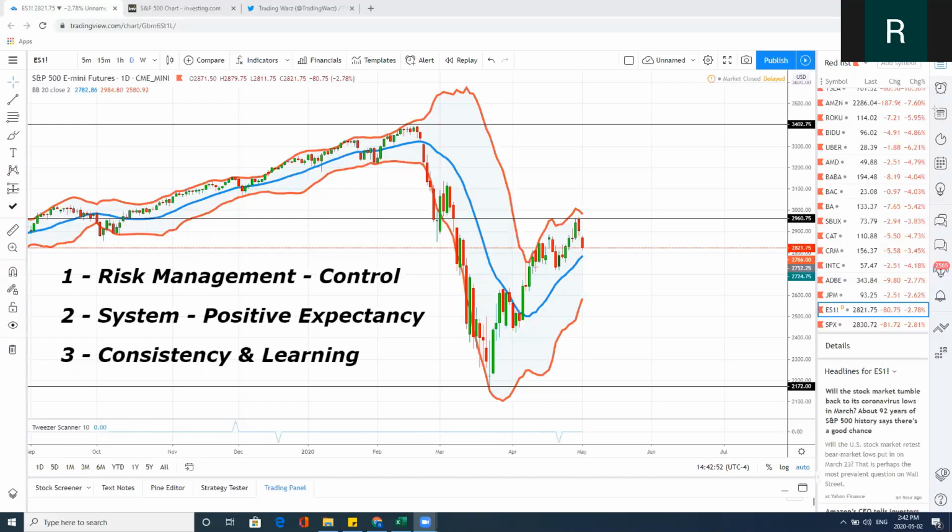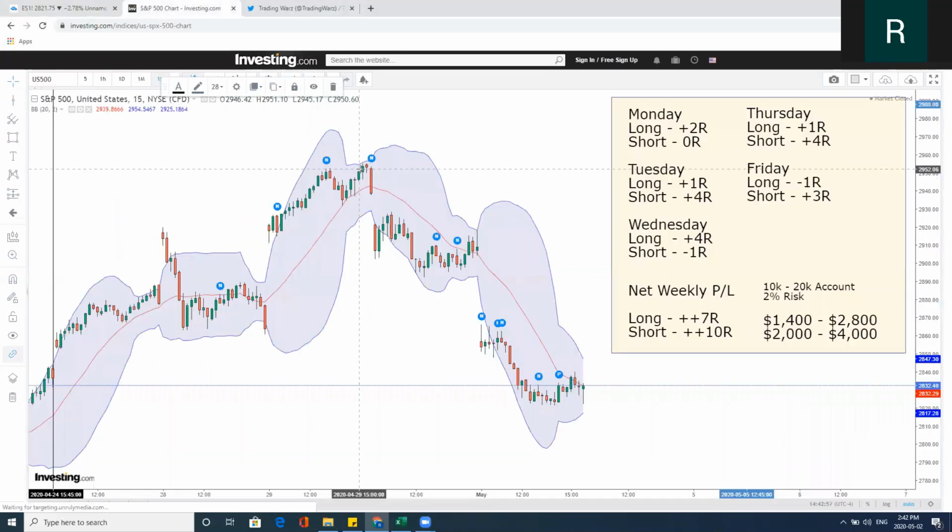So in my previous video, guys, I always talk about the R multiple. So what is the R multiple? The R multiple is what you're willing to lose on any given trade. And that is between 1 to 2% of your account balance. So that means if you have $10,000 in your account, you're willing to lose anywhere between $100 to $200 per trade. Or if you have a $20,000 account, you're willing to lose anywhere between $200 to $400 per trade. And that applies no matter what your account size is.